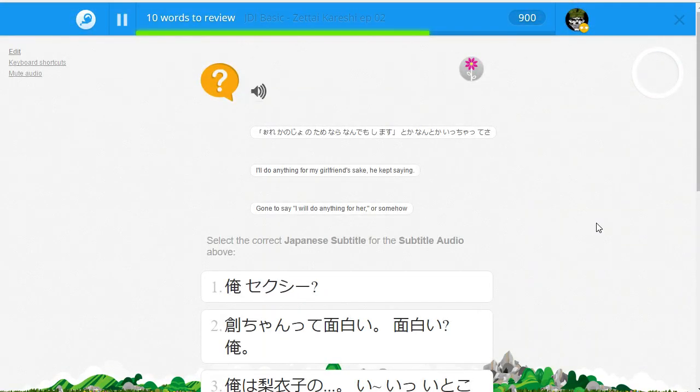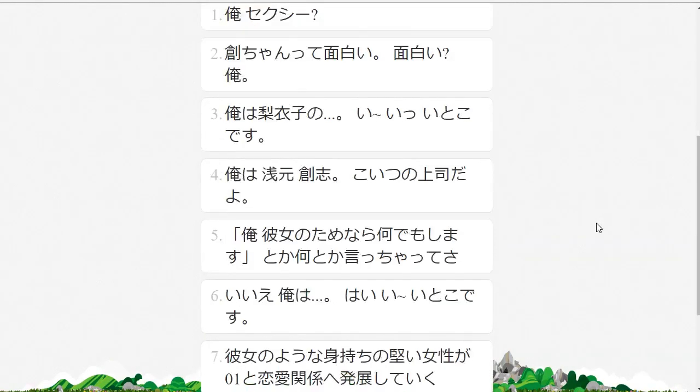彼女のためなら何でもしますとかなんとか言っちゃってさ。よかった。Yeah, that one is a different.